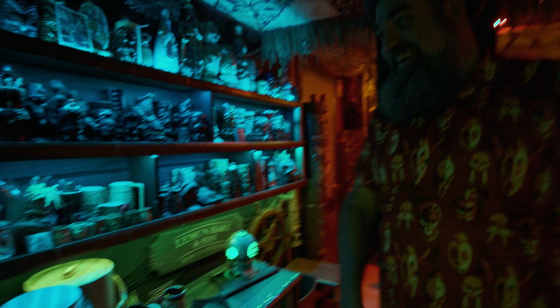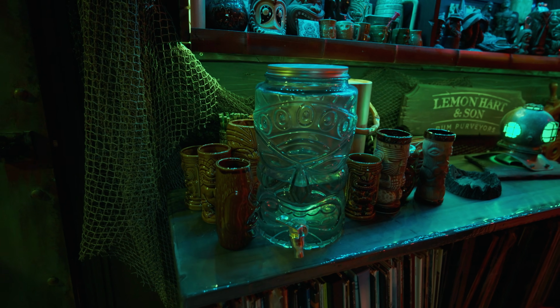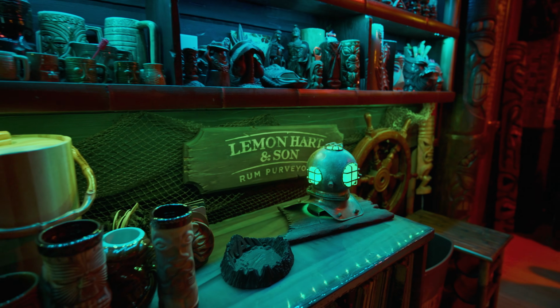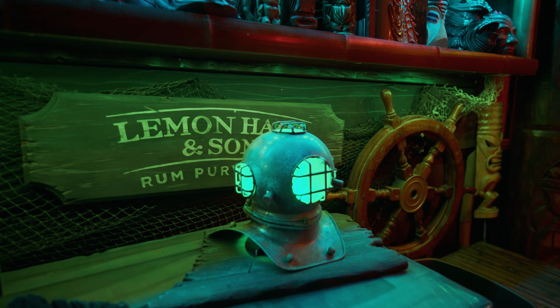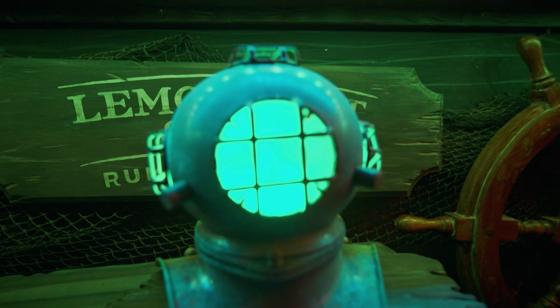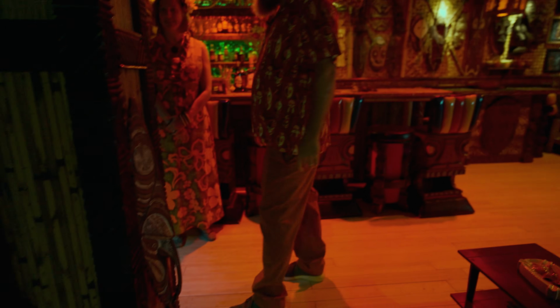Okay. So it looks like we have a jug here, where we just leave water out, because sometimes people should drink water. And then there's a rad little lamp with a diver's helmet. Can you see the skull in there? There's a skull in there? I don't think I can see it. He's hard to see. He's there.